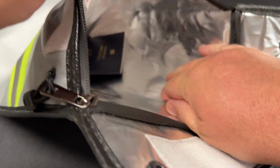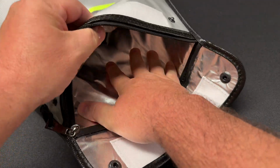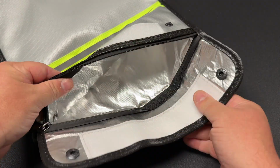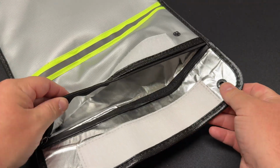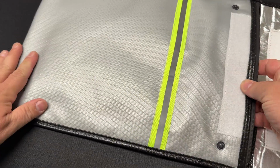You could look inside, look at that. It's got that fire resistant material just all through it. It's very thick. It feels really quality. And yeah, you can put a lot of documents in there. You can see how deep these pockets go, all the way down to there.